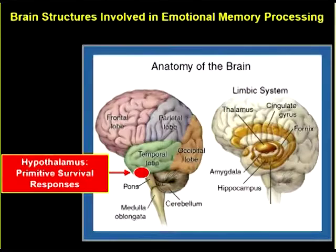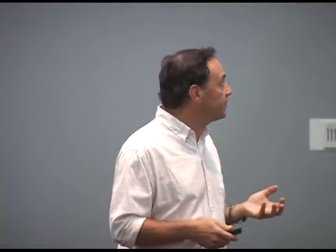Hypothalamus at the base of the brain is our most primitive part of the brain. It is basically a part of the human brain that has not changed much in millions of years. The hypothalamus you'll see in reptiles and birds and humans. It is incredibly primitive, and it makes sure we survive. That's its primary function.